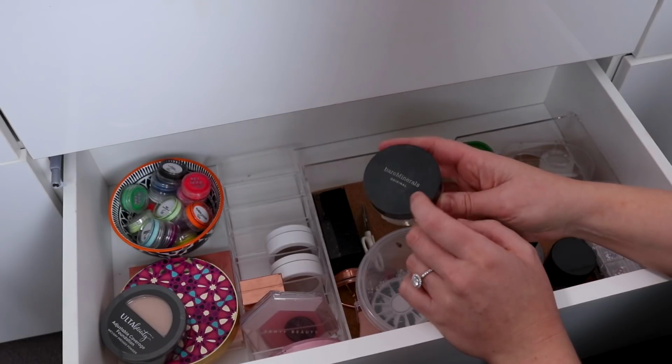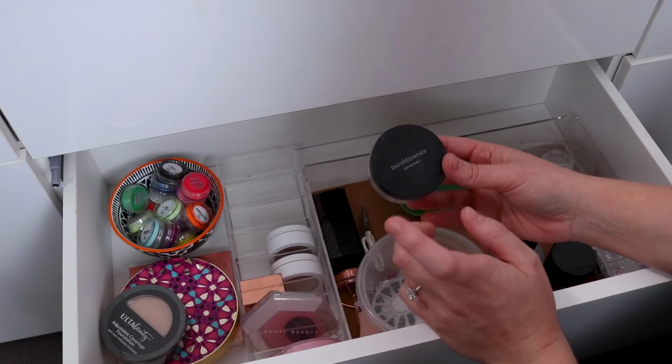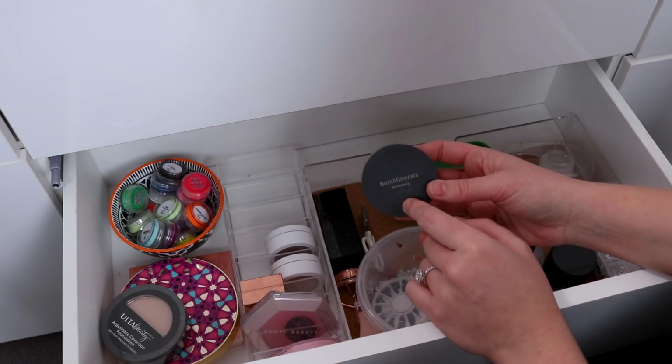This Bare Minerals Bare Pro Original Foundation, it's actually too dark for me, and I keep thinking that I'm going to use it, and I'm just not going to, so I'm going to give it to someone that is a deeper skin tone than me.